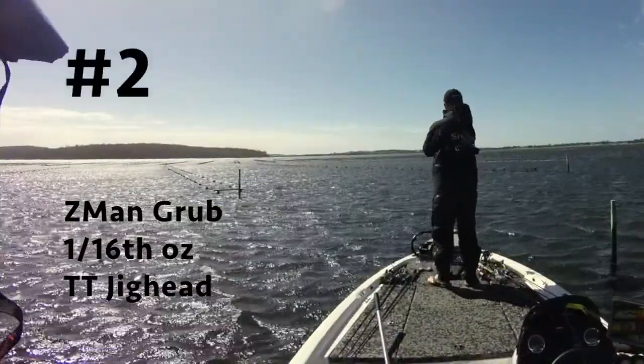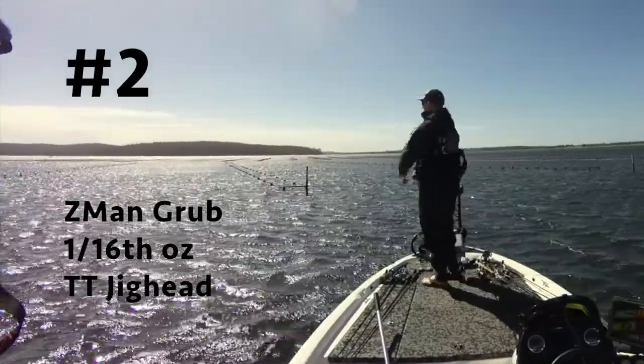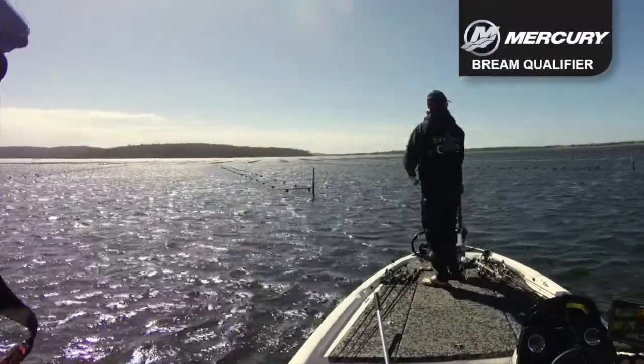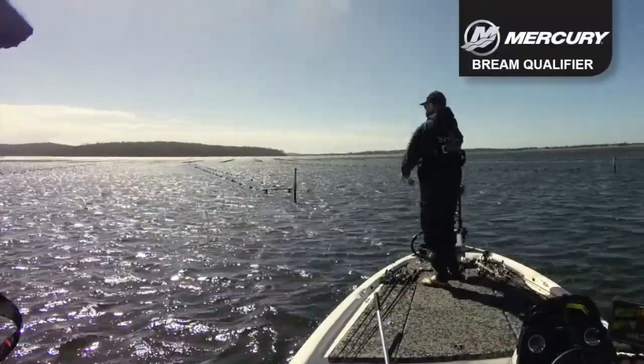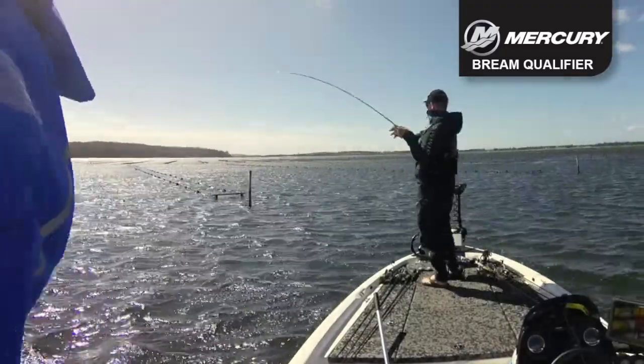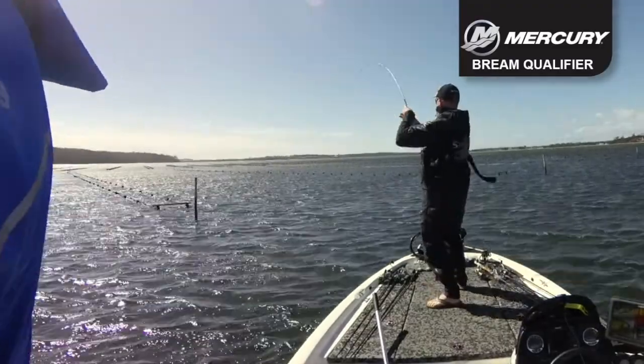Now, on day one, we distilled a little pattern down in the racks. The fish were either at the end of the racks or in the flats between them, and we rarely caught a fish in the structure itself. And day two didn't start any differently. Get out of there. Oh, good fish.